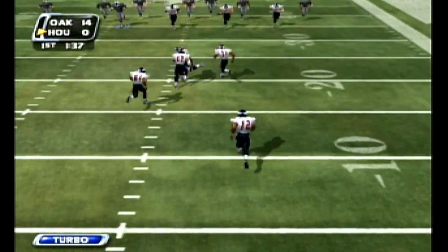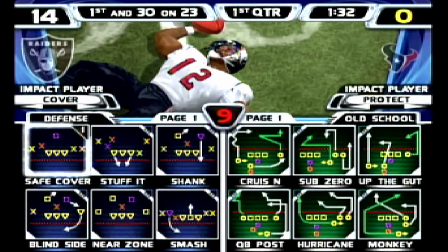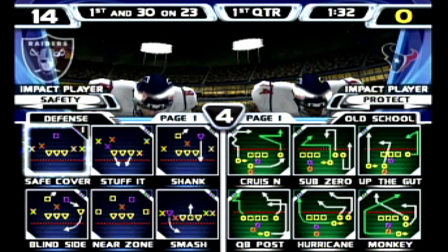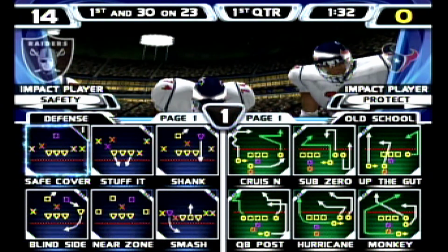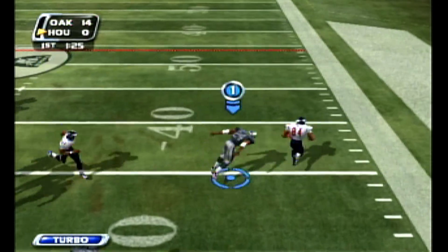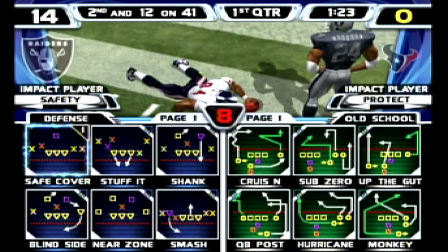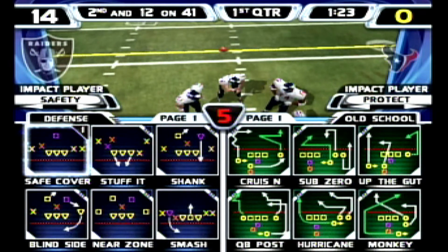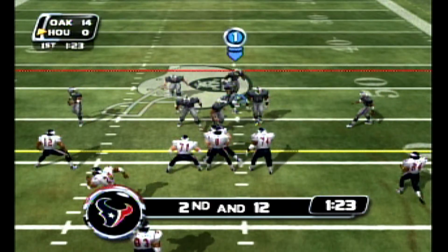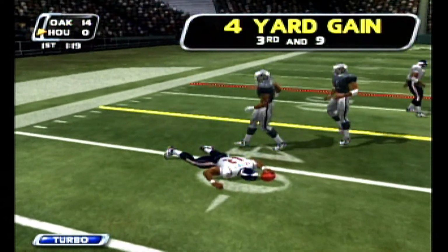The Texans are back to receive. Ball at the 23. You want some more? First and third. Here's the play. 52. Right on the number. Oh, man, that's gotta hurt. Second down. Now that is football.